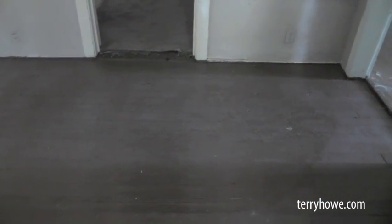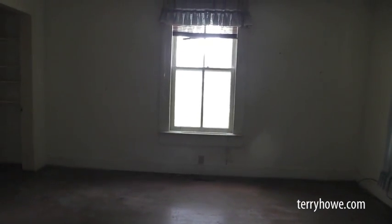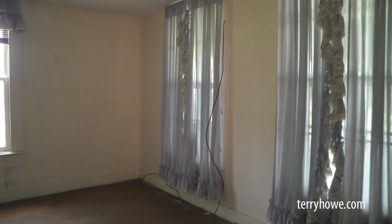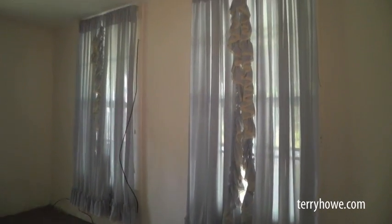All right, we're going to go in a circle. We've got a lot to look at, especially inside and outside. So let's go to the right. This is a very large room. It could possibly be a bedroom. It does have a closet. You know, this house was built, probably didn't have closets. And the ceiling in here looks good. The walls are looking in pretty good shape. You know, a little prep work for paint. And again, our hardwood floors were painted.